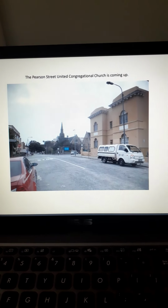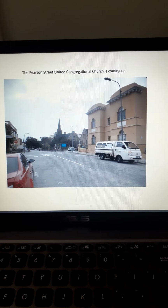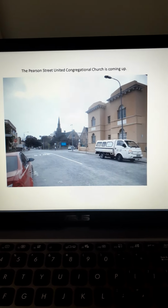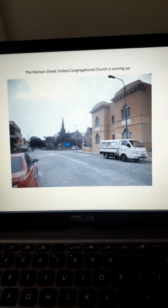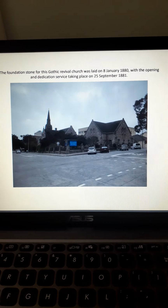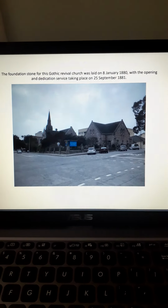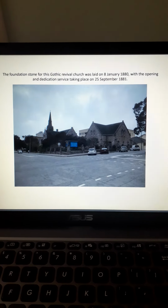And another interesting building at the top here of Pearson Street as we move towards the Pearson Street United Congregational Church in the distance. So, yeah, sadly overcast and a bit dark. But it says here that the foundation stone of this Gothic revival church was laid on the 8th of January, 1880, opening in 1881 in September.